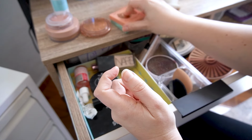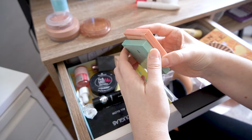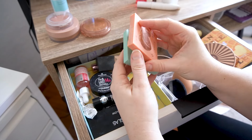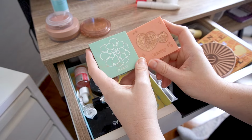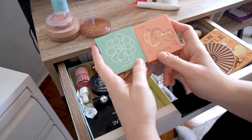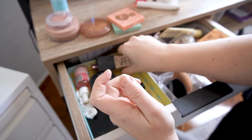But anyway, so yeah, I think these are probably my two favorite ColourPop. Actually, they're the only ones I have left. So yeah, they're the ones that have stood the test of time and made it through my many declutter videos. So I used those two.